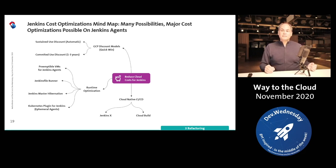Another option we looked at was the Kubernetes plugin for Jenkins, the ephemeral agents. What this allows you to do is to dynamically spin up an agent when it's in use, and using Kubernetes, it would create a pod and clean it up again once it's finished. So basically the principle of what we have with the cloud native CI/CD tools.